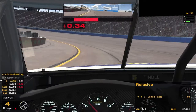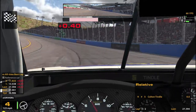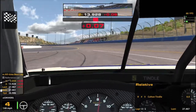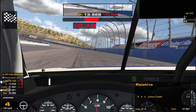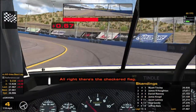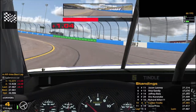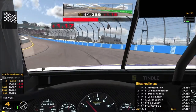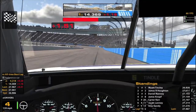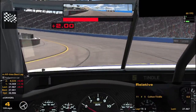Just done a 27.5. And we got a decent field today. That's the number 5 car. Let's see what happens. All right, checkered flag. Ended up with 393. Still a couple tenths off, and a lot off the guy that's number one, and falling back.